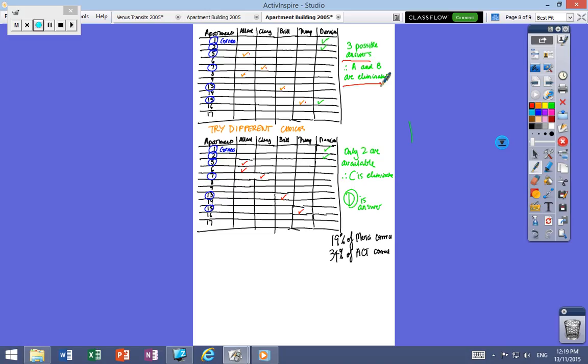So as I said, A and B are eliminated. And then when I tried different choices for the same arrangement, so for instance, instead of the Allards being in 5 and 8, if I moved them to 5 and 6, that gave me other arrangements for the other people, and then I only had 2 apartments left over. So D is the answer, and this was a killer question.